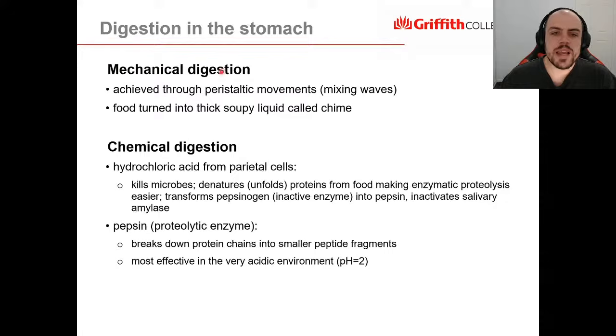So again, we've got this mechanical digestion, this moving and grinding things around, and this basically awful mix of food is called chyme. This is when it's been mixed down with these gastric juices. Now, the hydrochloric acid that we see here released from our parietal cells, what does this do? It does a whole myriad of different things. One very important part that we have already discussed is it will help to kill microbes.